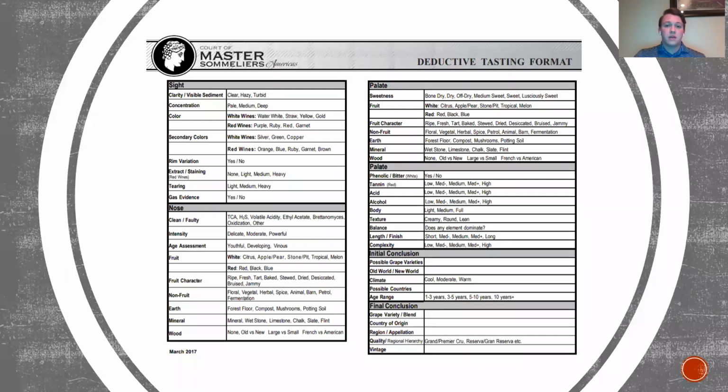And then finally, just looking over the Master Somm's deductive tasting. Highly recommend, if you haven't already, to go to Guild Somm, go to their website, and print out a couple of these as you're tasting, so you can keep track of what you're tasting, what you're feeling, what you're sensing. This is going to be the first time during this class that we're going to have something that has gas evidence, and it's actually supposed to. So we'll finally be able to mark off that part of the chart.